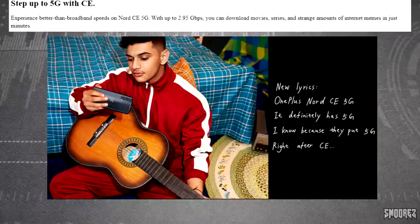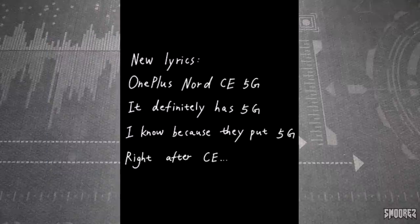Step up to 5G with CE, that rhymed. Experience better than broadband speeds on NORD CE 5G. With up to 2.95 gigabits per second, you can download movies, series, and strange amounts of internet memes in just minutes. I did not improv any of that up. That is featured on the listing. Also, those lyrics right there. We need a catchy jingle for them. OnePlus, please make this a feature or include it on the phone.